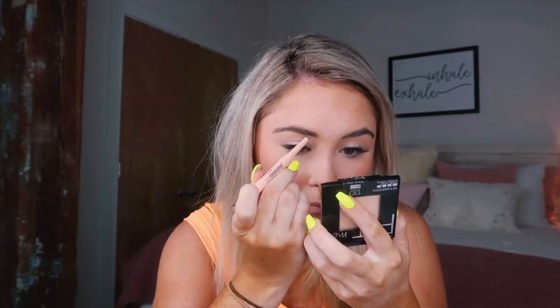I'm looking for a mirror and I can't find one. Does this have a mirror? Perfect. This has a mirror.